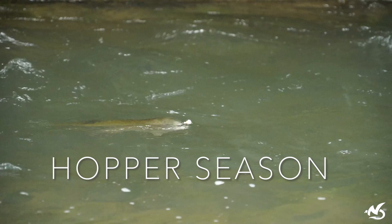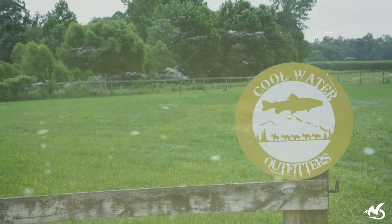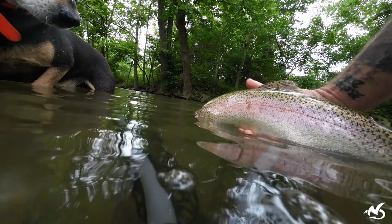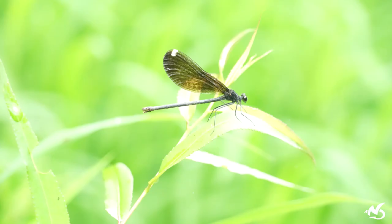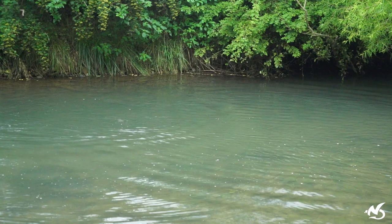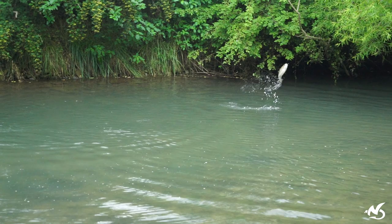Private access on one of the best trophy trout waters just outside of Harrisonburg, Virginia, Beaver Creek is a spring creek loaded with native and stock trout. The stock trout are big and beautiful, and this time of the year, the terrestrial hatch is one of the most epic things you can do. Throwing big hoppers and crickets and beetles at big rising rainbow trout. What an awesome trip this is.